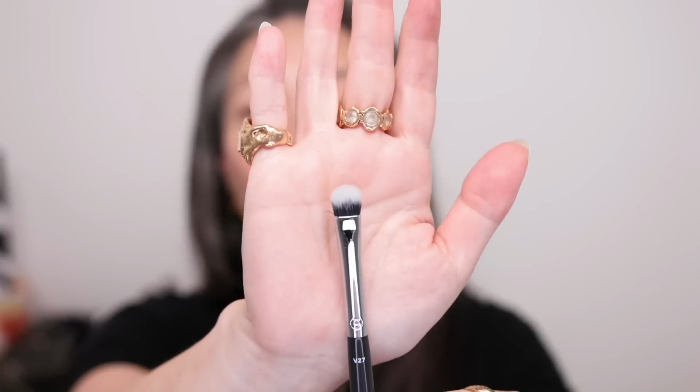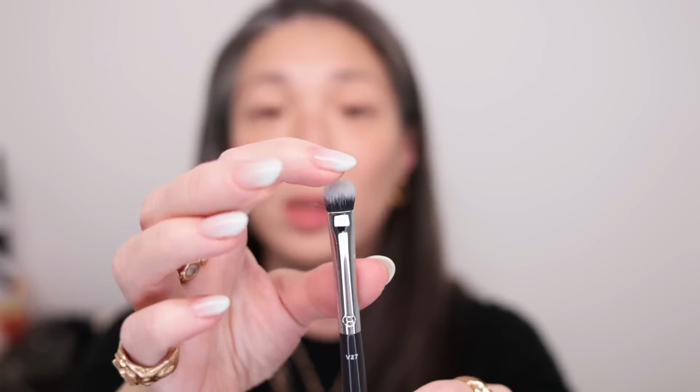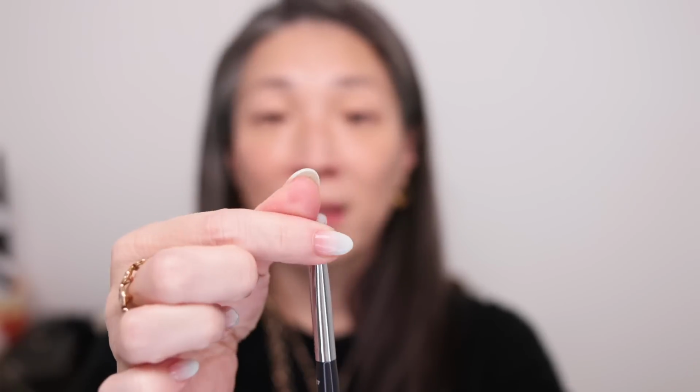Yeah. And the consistency seems on the thicker side. Wow, a little bit thicker than I thought. Oh, that's nice. Quite a bit of coverage. I mean, it is a concealer. I'm going to just start off small. I'm going to put 4 dots there. And I'm going to use this V27 brush from Esom. It's small, it's angled, and it's flat. I think this would be very good for concealer. So let me go ahead and just pounce.